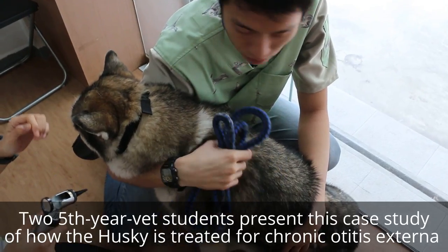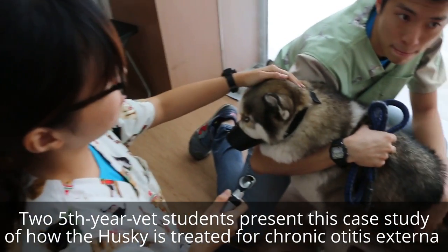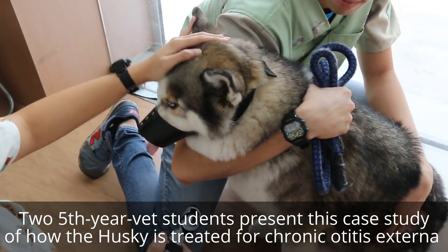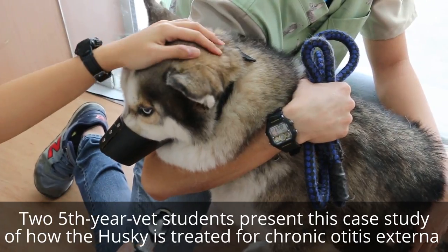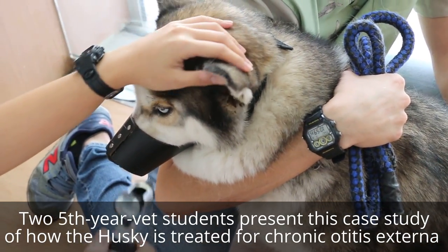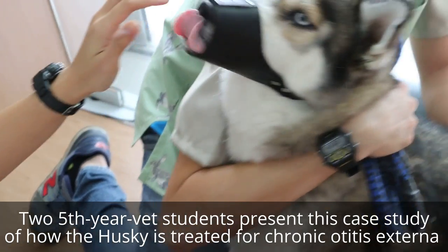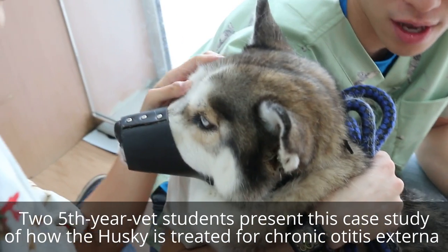So let's start. Today is 6th of July 2017 at Toa Payoh Vets. This is a male 7 years old Siberian Husky which is castrated, and the owner complained that it has smelly ears and also painful ears at both sides. And there is also discharge from both of the ears.